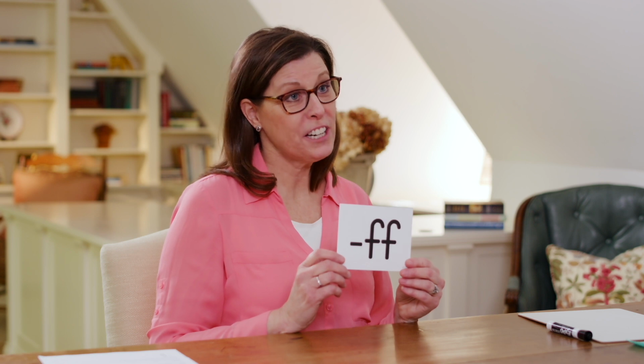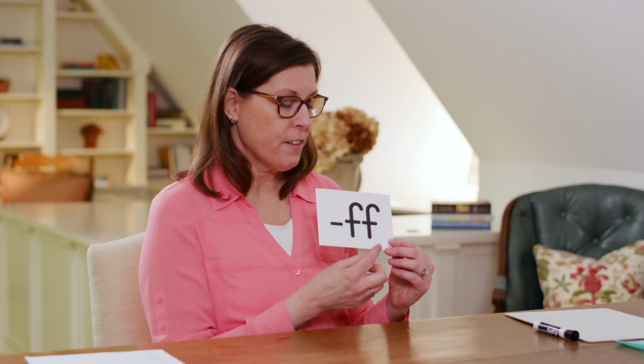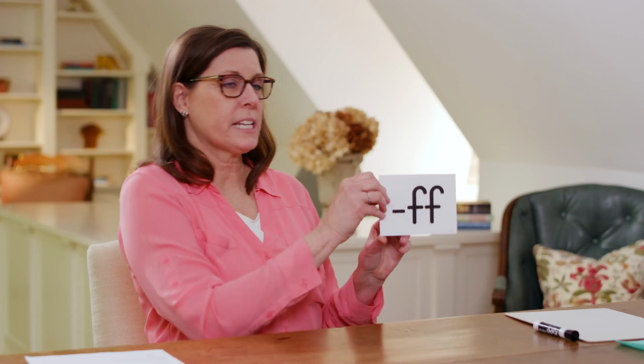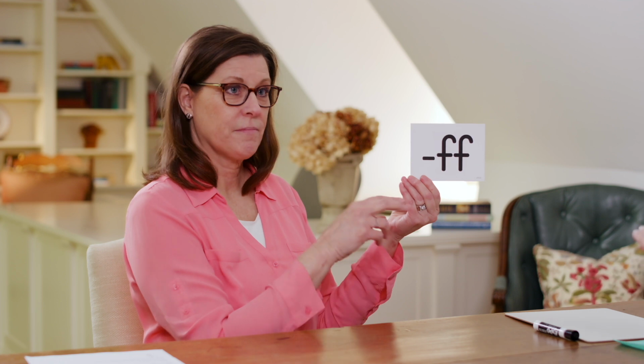Shannon, I have a new card to teach you today. Okay. The letters are FF. FF says F. Good. The key word is off. What's the key word? Off. Good job. We're going to skywrite it 3 times as we say FF says F. Okay. FF says F. Good job.